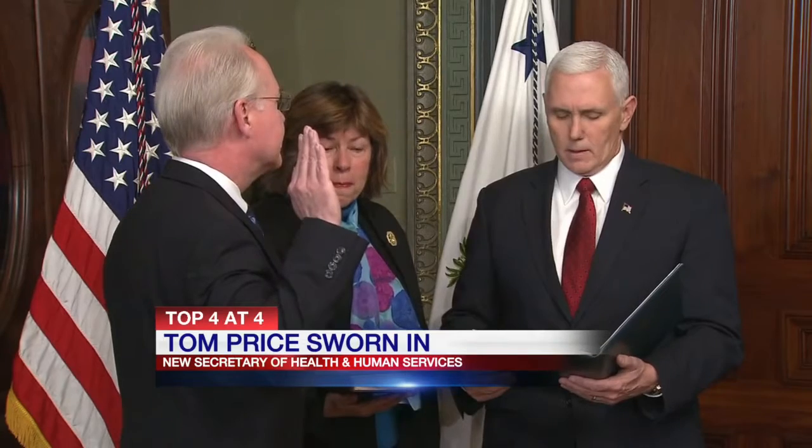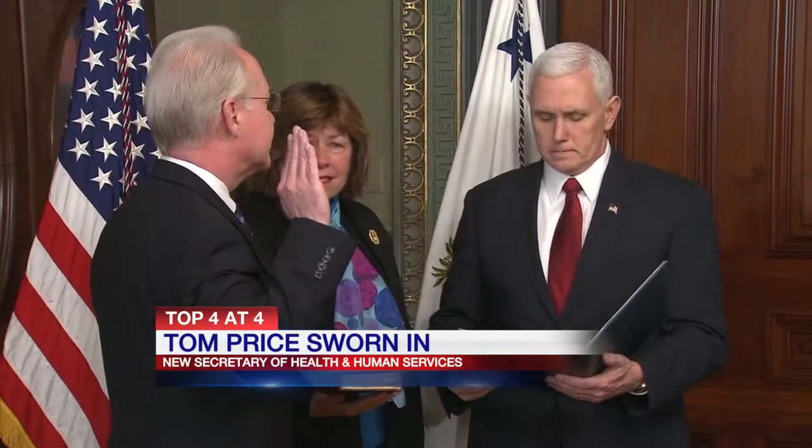In Washington, another member of the president's cabinet has been sworn in. Tom Price took the oath of office and is the new Secretary of Health and Human Services. The U.S. Senate narrowly confirmed his nomination last night along mostly party lines. Price is an orthopedic surgeon.